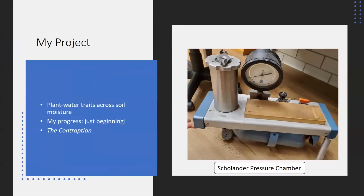Something that every research intern does here is that we each have our own individual projects. My project focuses on plant water traits with different soil moistures. Here in the scrub, we typically have very sandy, dry, well-drained soils. But at the same time, small differences like changes in elevation of say a couple feet are enough to really change the habitat, from a seasonal pond to a scrubby flatwoods to this very open sandy rosemary bald at higher elevations.